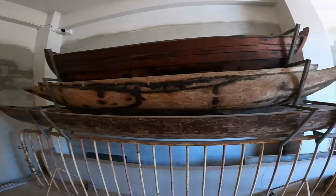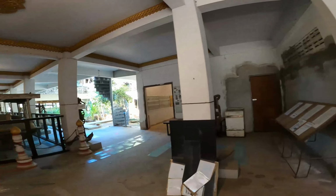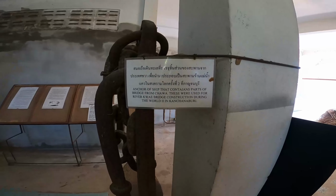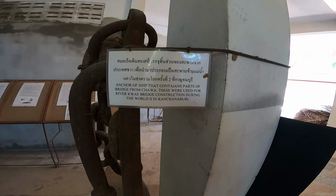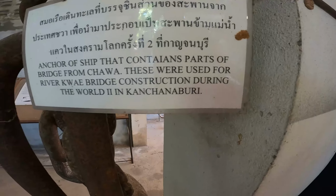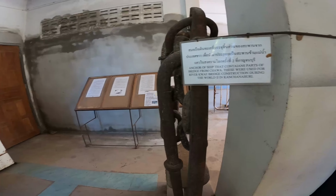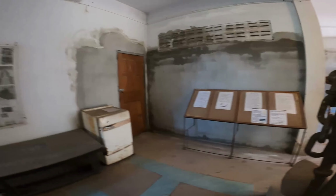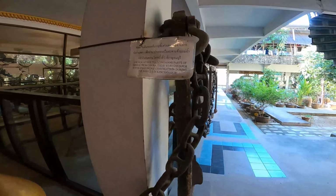Okay, this is the boat used to fish? Yeah, to travel when they go into the ocean. Yeah. And then, do you know what this is? Okay. Yeah. This is the anchor of the ship that can continue parts of the bridge from the tower. Papa, you mean this was used for River Kwai bridge construction. So they use this to build the bridge. Build the bridge? Yeah. How? This one. The anchor. It's so heavy, huh? Yeah. This is also the anchor of the ship.